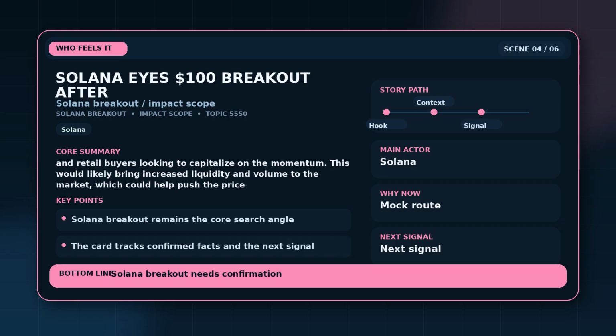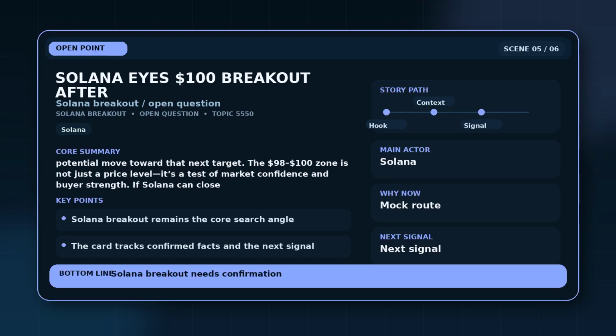If Solana can clear $100 and maintain that level, traders will be watching closely for a potential move toward that next target. The $98-$100 zone is not just a price level, it's a test of market confidence and buyer strength. If Solana can close above $98 on a daily basis, it would be a strong indicator that the downtrend is ending and that a new bullish phase could begin.